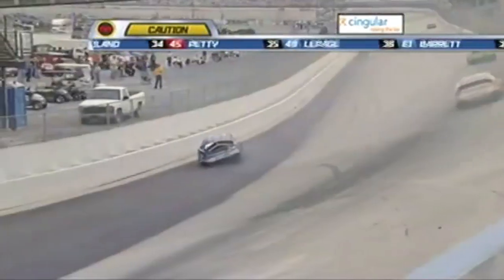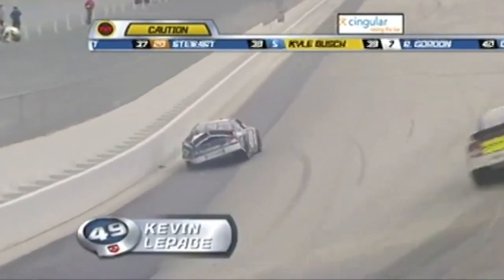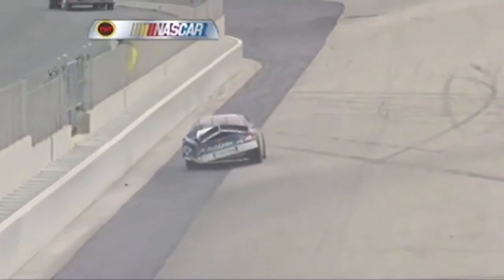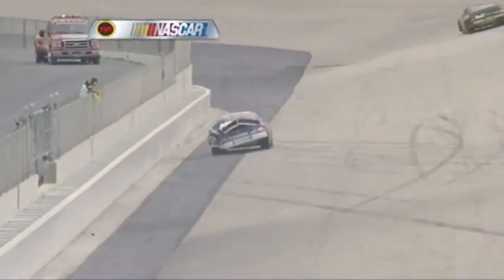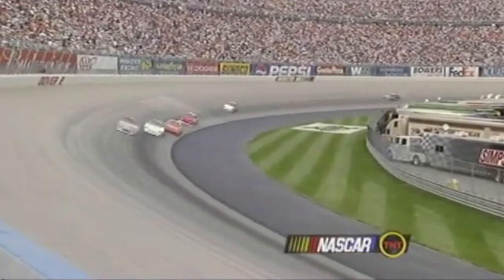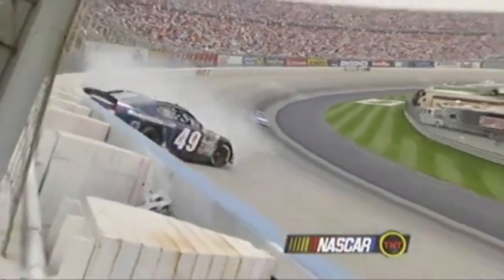We've got a crash on the racetrack, Bill. Caution is out. Kevin LePage in the 49 car. 7th caution of the race. The looks of the damage on that started back in turn 1 and ended in turn 2. Yep. The right front tire's flat, but I guess he did that sliding across the racetrack. Let's see what we can see here, BP. Just loses control. Oh, this is going to hurt.